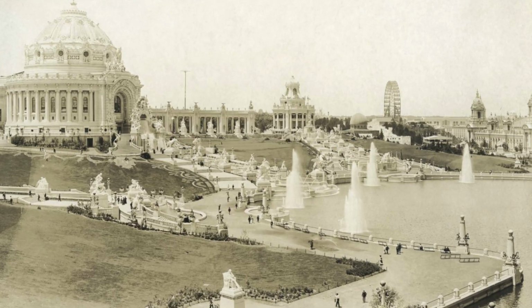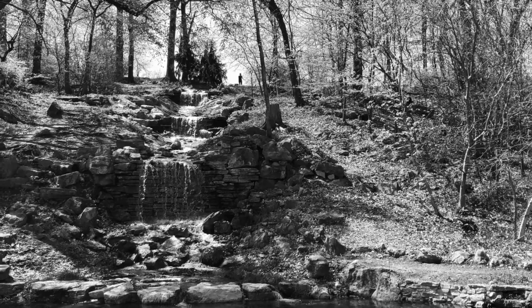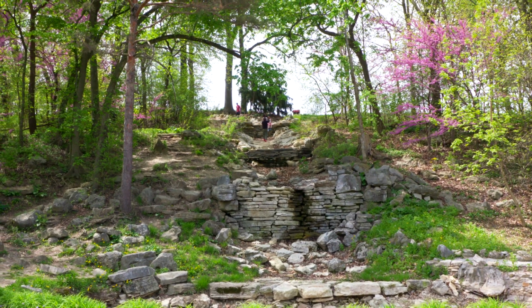During the fair, they had a waterfall flowing down Art Hill, and it was called the Cascades. And so after the fair ended, they decided to build a waterfall sort of in tribute to that original waterfall. And that fall is actually the start of the water system in Forest Park.